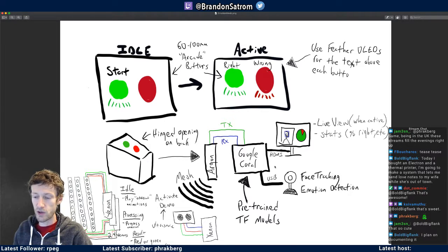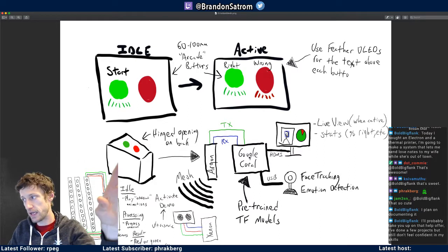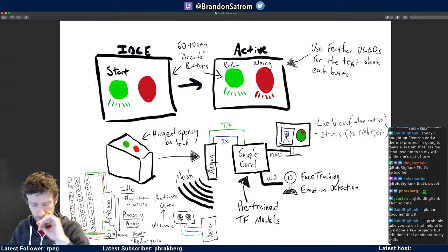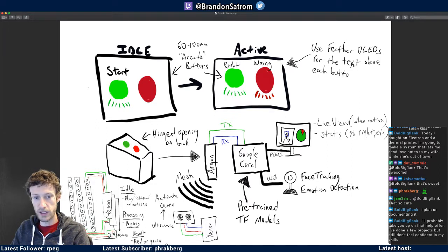So what I'm effectively going to do is build a project that has a webcam that does face tracking and then emotion detection. When you walk up to the camera, you smile or frown or make an angry face, and the Google Coral will use a previously trained model to perform inference on the image and then show you what emotion it thinks you're making, whether you're happy, sad, angry, conflicted, whatever it might be. It shows your emotion on the screen, a live view and then your emotion.